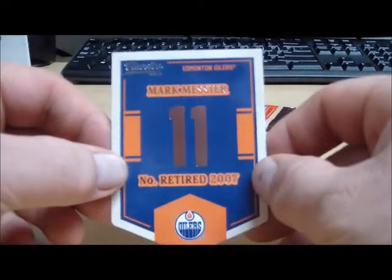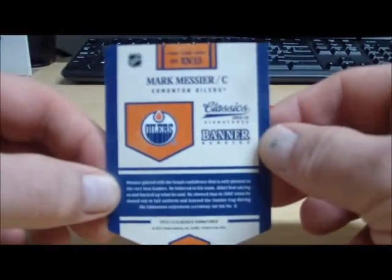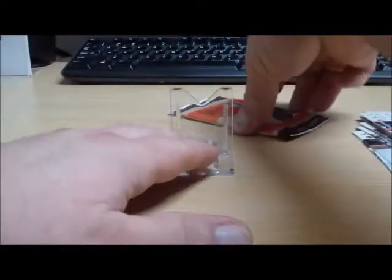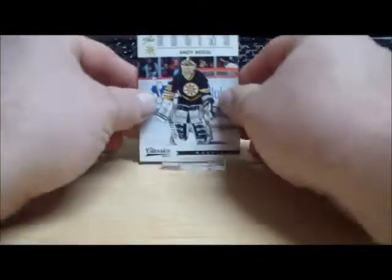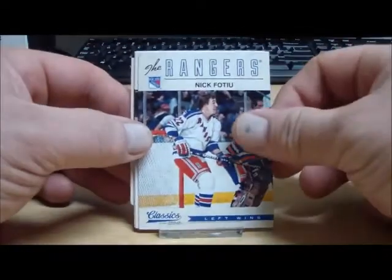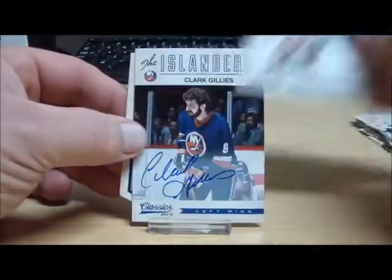And for the Oilers, Mark Messier, retired number. Oilers, meanwhile. That's the only word I say. Thank you. I don't want anybody spreading bad things about me.